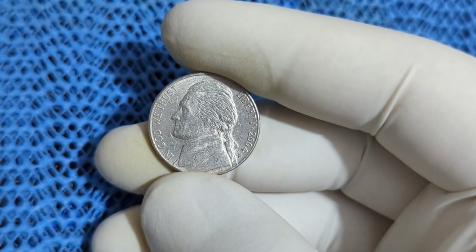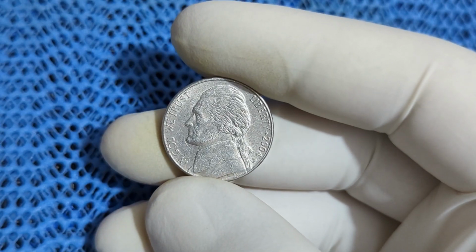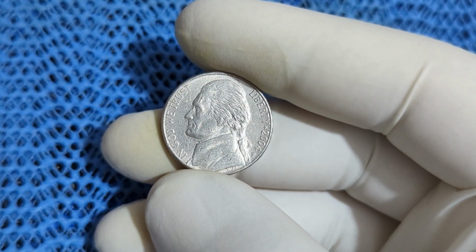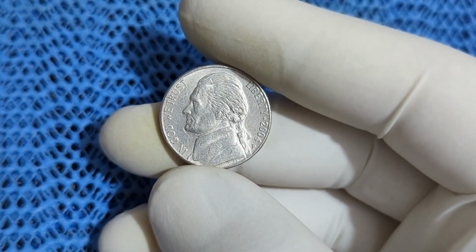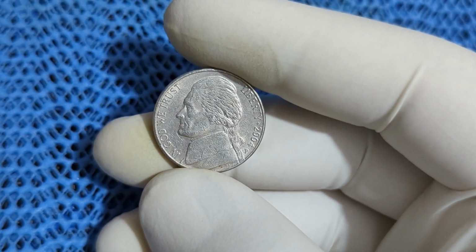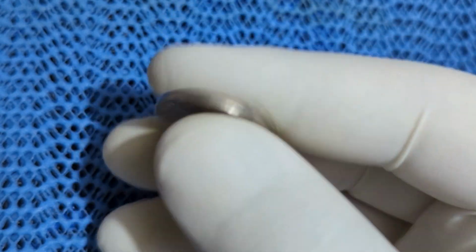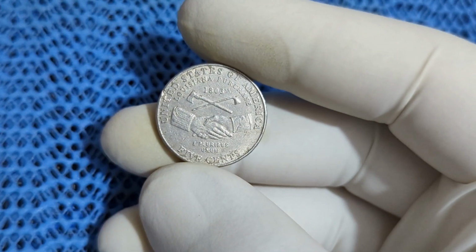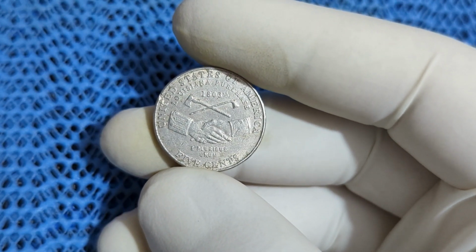The 2004 P Mint Mark Jefferson nickel. This coin is a fascinating specimen with a unique story, blending history, minting anomalies, and collector appeal in ways that continue to captivate enthusiasts around the world. Today, we're diving deeply into the origins of this coin, its design, rarity, and the factors that influence its current market value as of 2025.